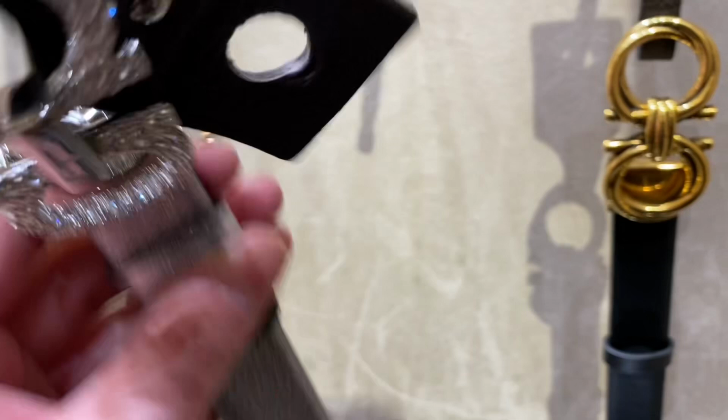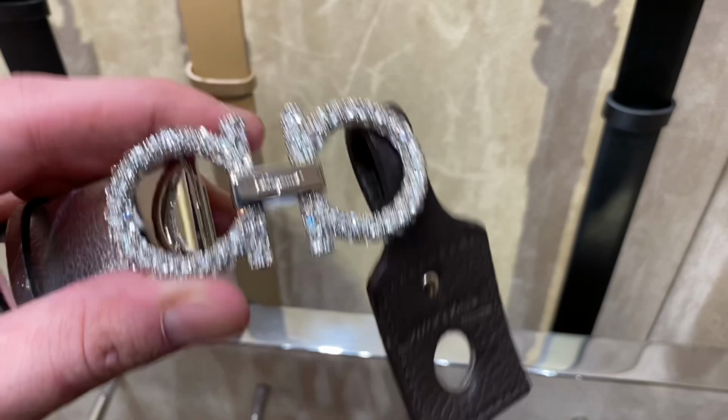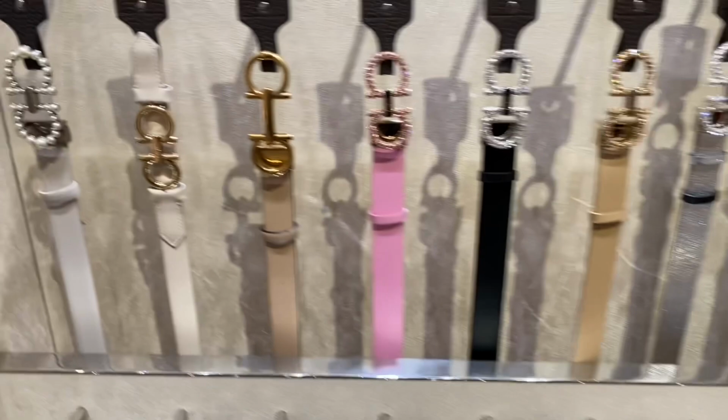And then looking at the beautiful array of belts they have. This beautiful silver pavé masterpiece. An absolute masterpiece. Probably very expensive. But it is beautiful. I will say, as beautiful as these pieces are, girl, that pavé looks perfect. Some pavé pieces look really cheap and disgusting, but these look mint.